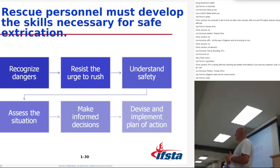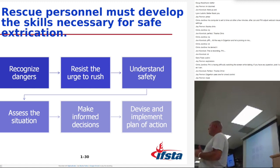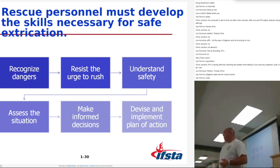So, making informed decisions. We want to make sure we're doing the least amount of damage. We're being the most effective that we can when it comes to getting the patient out. That's our primary concern. It's getting the patient out and making sure we're all safe, but let's do it effectively, right? We don't need to cut every door, every B post. Okay? We don't have to smash every piece of glass. We want to get them out as quickly and efficiently as possible.